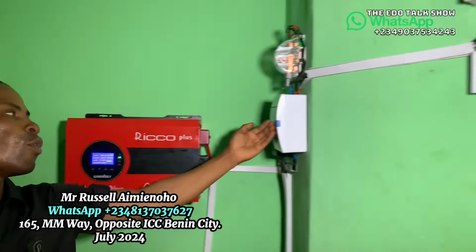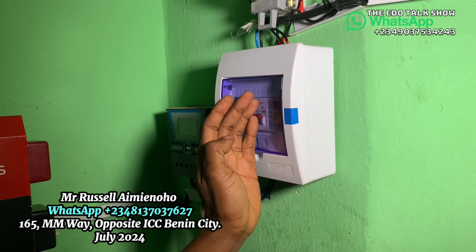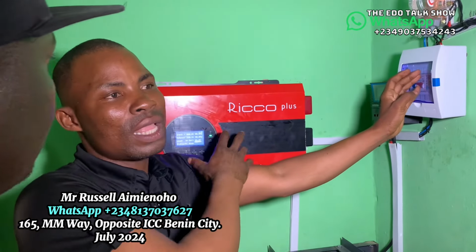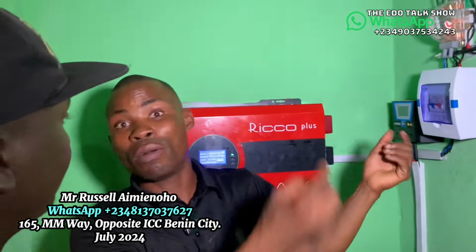Then this voltage regulator: the light will first come here first. The voltage regulator will first see the kind of light that comes. If the light is not okay, it will not let it enter the inverter; it will cut it off. But if the light is okay, it will let it through, to avoid burning the system.